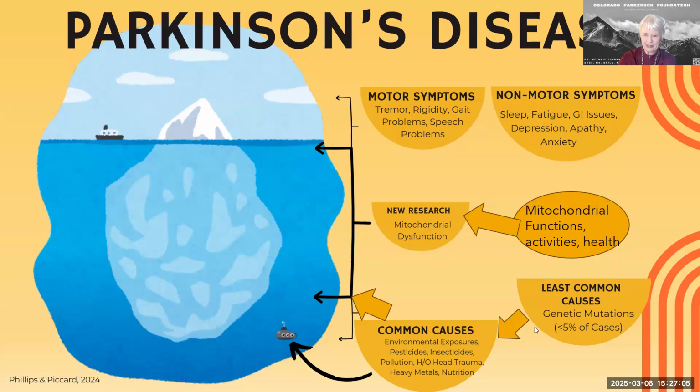So the mitochondrial iceberg has a lot to do with what the authors were talking about. And they present this iceberg analogy for each of these neurodegenerative disorders in their article. I'm just going to cover it in general. These tend to relate to all of these disorders. So again, the tip of the iceberg are the things you can see, the symptoms. Tremor, rigidity, gait disturbances, some speech problems, some sleep problems, fatigue, GI issues, depression, apathy, anxiety, some of those things that you experience on a daily basis.